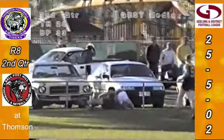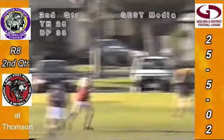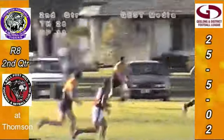He had it, and pretty close to the boundary line. They fight for it. Troy Maharis does well to give it back to Stone. Sets him a bit of a task. Then his handball was okay. Good pick up by Baxter. Handball 25 metres to Thorley at half back.